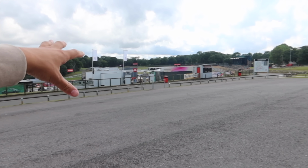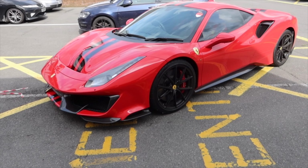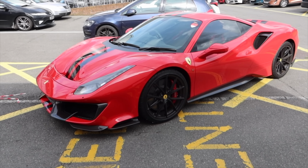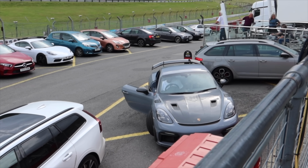But I really do love the Pista. The only issue with the Pista is they're not great on track, so maybe this is just someone who's learning slowly and not going too fast. But I found when I drove one on track, they don't get tire temperature very quickly. And that cloud is going to chuck it down. So my friend's going out in his GT4 RS to get some laps in.